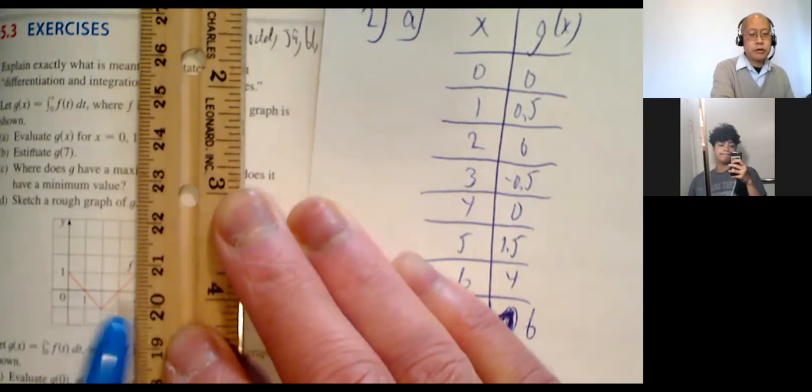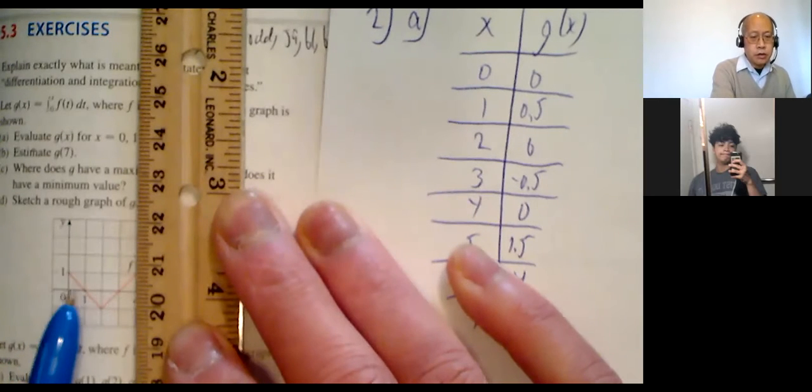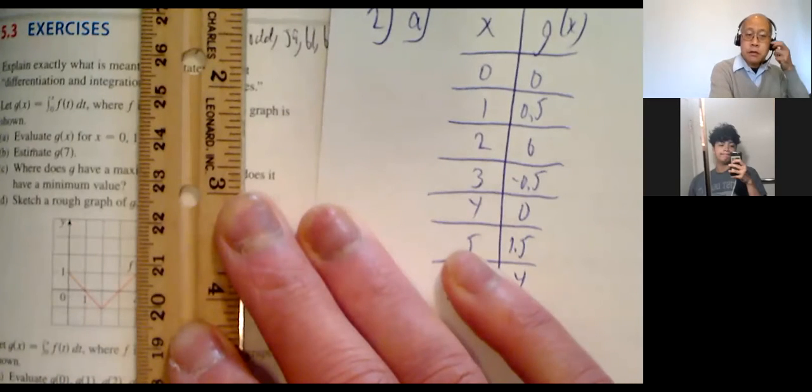g of 4: 1, 2, 3, 4. Positive a half, negative a half, negative a half, positive half. Again, we're bounding the graph with the x-axis. So this is a positive half. This right here is negative half. There's another negative half. There's a positive half. So net total is 0.